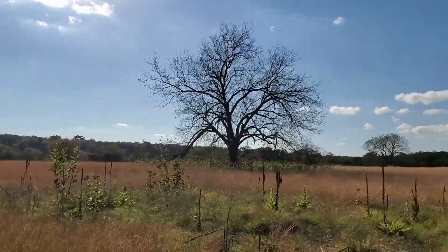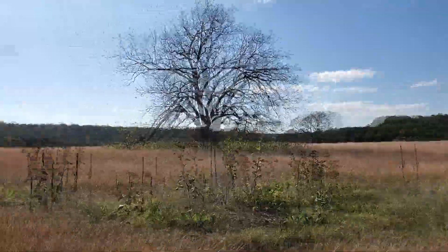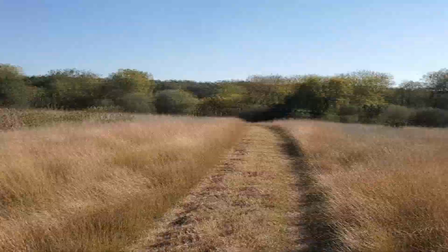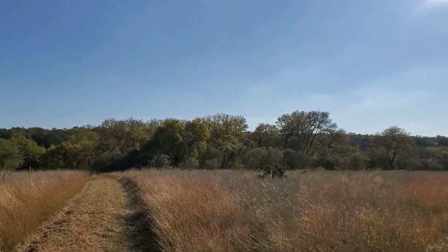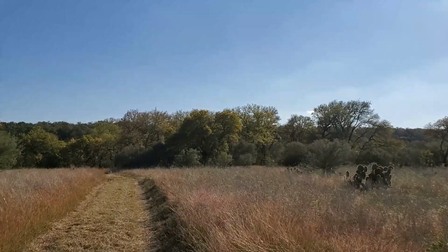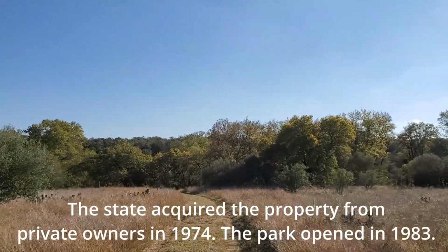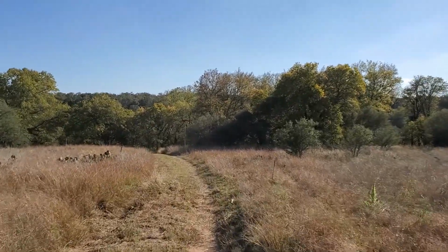Look at how open that is. Bauer probably had cattle or farmland out here. It was in the Bauer family until the Texas Parks and Wildlife took over the land. I didn't take note of it on the sign. I guess it wasn't there. So we'll have to look that up and put it down below and let you guys know when they took it over.